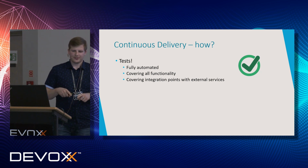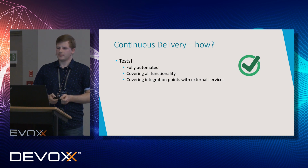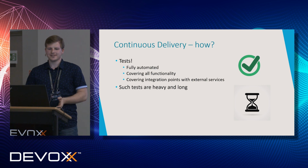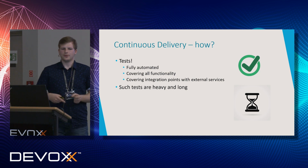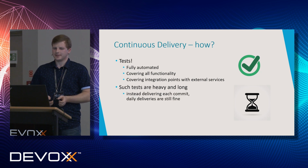It's not enough that our application is fine inside, we also need to be sure that it's working perfectly with third-party services. And probably you know that because you're software developers, such tests are very heavy and take a long time. So if we really want to continuously deliver, you would need to have big resources for test execution.